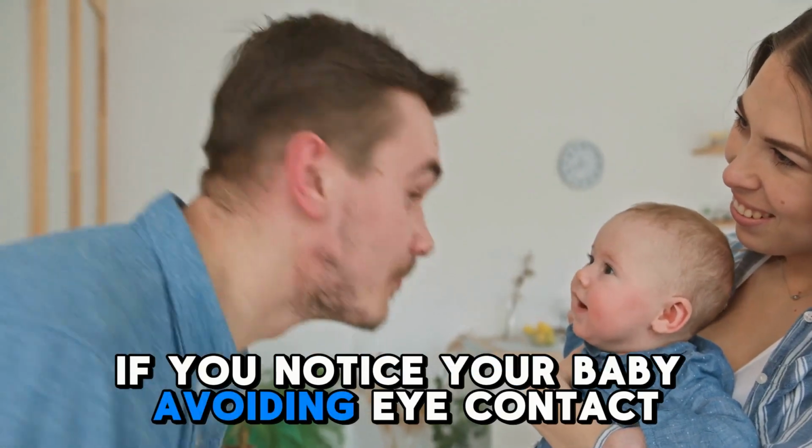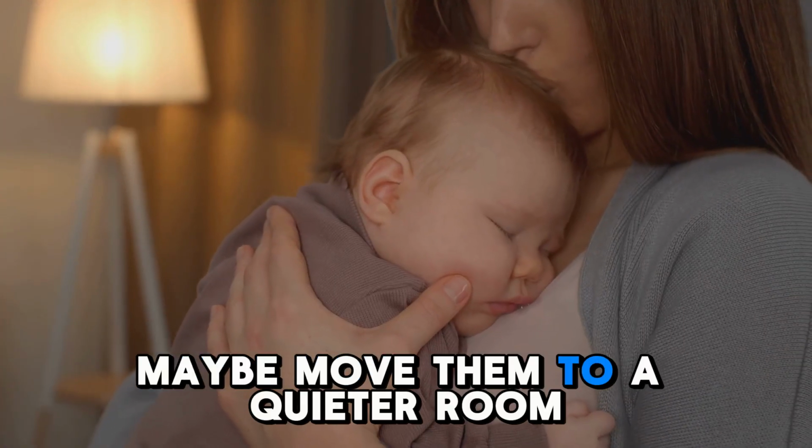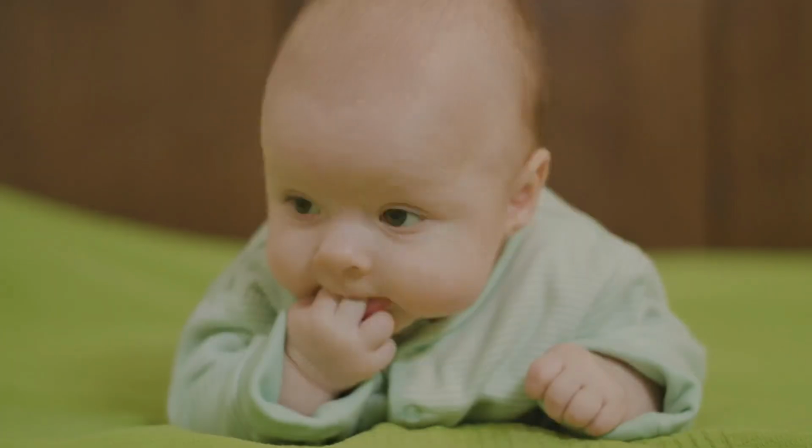If you notice your baby avoiding eye contact, take it as a sign to give them a little space. Maybe move them to a quieter room, dim the lights a bit, or try some gentle shushing sounds.